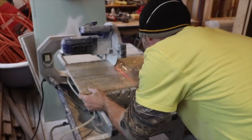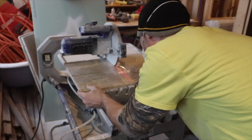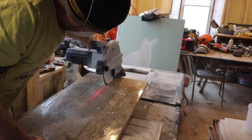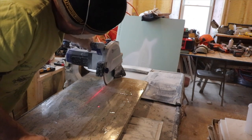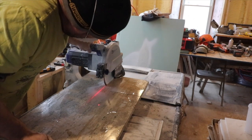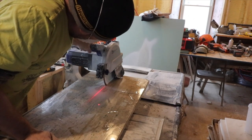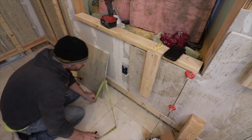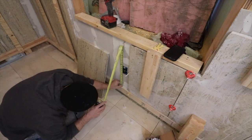We also got the opportunity to use some beautiful marble that we found at an old church that was well over 100 years old. We got this marble for less than $400, and it makes the downstairs bathroom just look the part. It's so beautiful, and it was a lot of fun to work with.